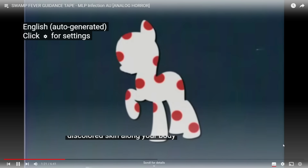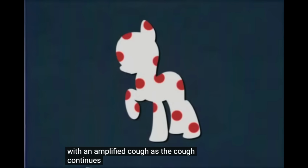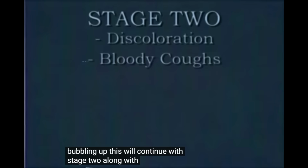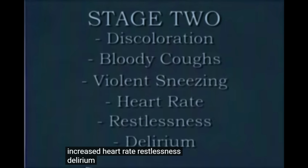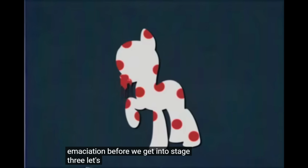The first stage is no different from a flu, but as time goes on, the second stage will only amplify the infection. As stage 2 begins to develop, you will start noticing blotches of discolored skin along your body, along with an amplified cough. As the cough continues, you may notice phlegm and blood bubbling up. Oh, gross. This will continue with stage 2, along with the following symptoms such as violent sneezing, increased heart rate, restlessness, delirium, along with signs of anemia and emaciation. Oh my, it just gets worse.